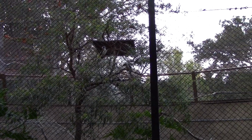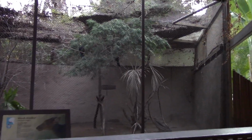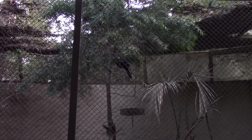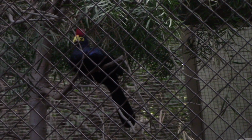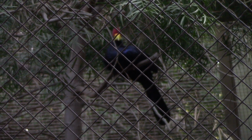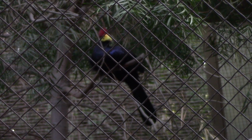They're literally sharpening their beaks. Look at that. They're using the branches to sharpen their beaks. That is crazy. And then here we also have a Ross's turaco. Right there. I think that's the bird I saw in the other aviary, which I didn't see a picture of, but now I know what it is.